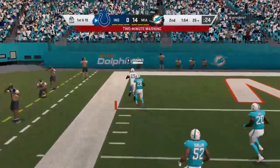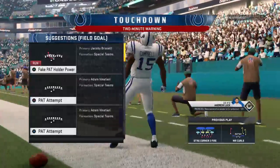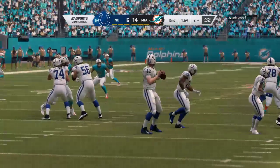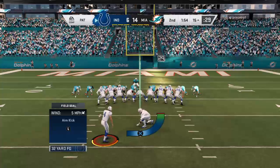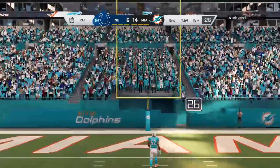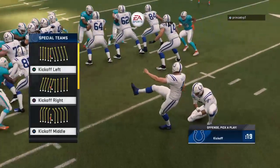And he's free going down the left side. It's a foot race. Touchdown, Indianapolis. Paris Campbell, 75 yards. And the Colts strike quickly here for 6 points. Vinatieri connecting on the extra point. And that'll make our score 14-7.